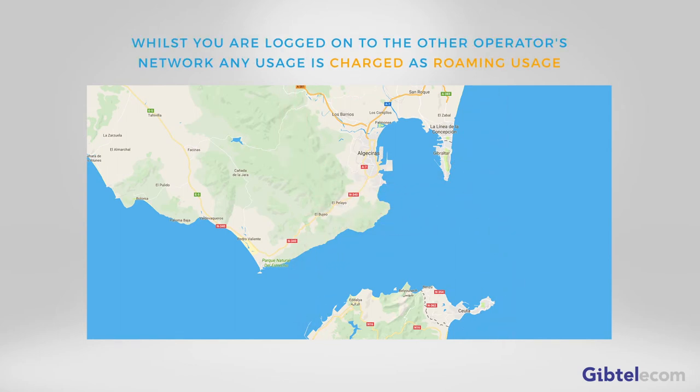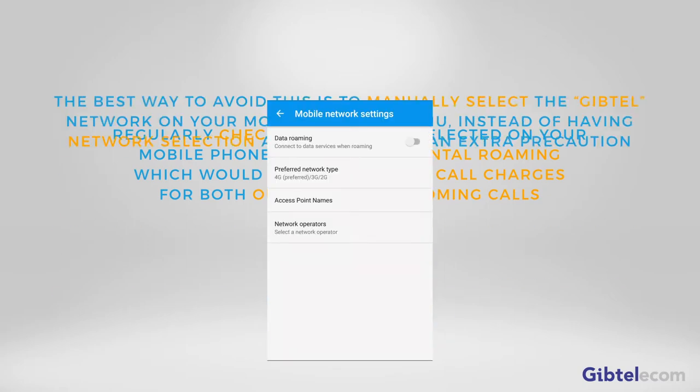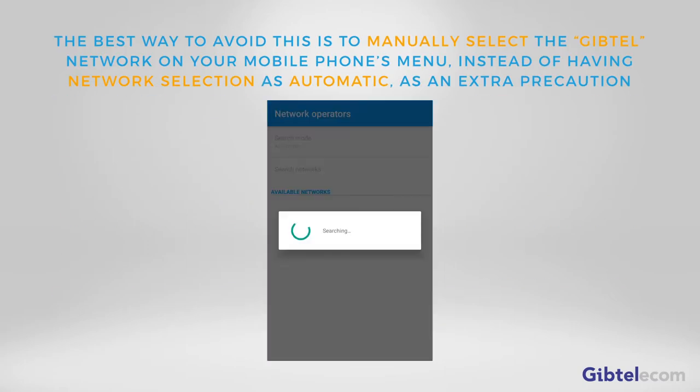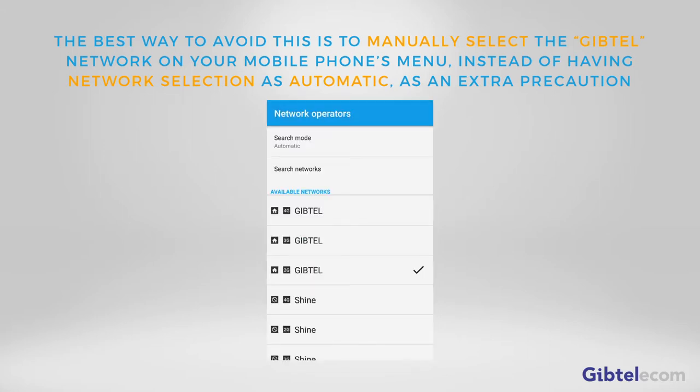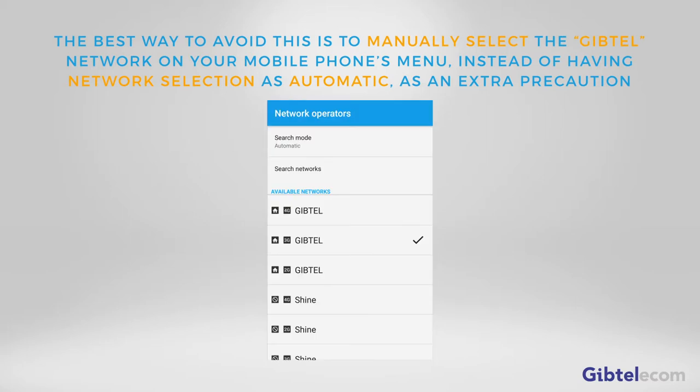Whilst you are logged on to the other operator's network, any usage is charged as roaming usage, despite being physically in Gibraltar. In order to avoid this, you should regularly check the network selected on your mobile phone to avoid accidental roaming, which would result in higher call charges for both outgoing and incoming calls. The best way to avoid this is to manually select the Gibtel network on your mobile phone's menu, instead of having network selection as automatic, as an extra precaution.